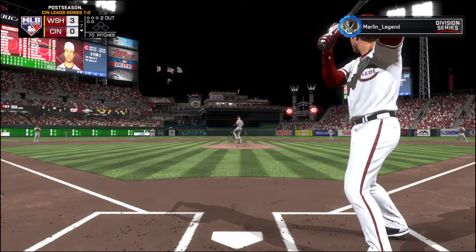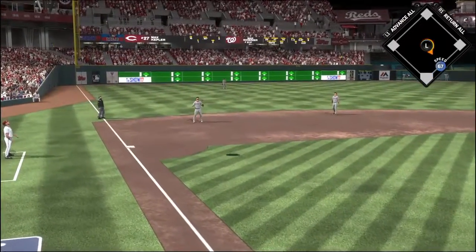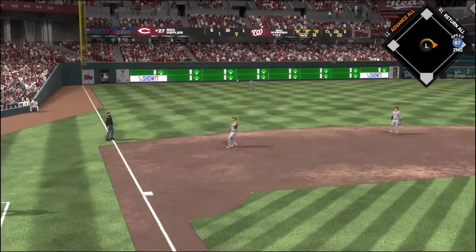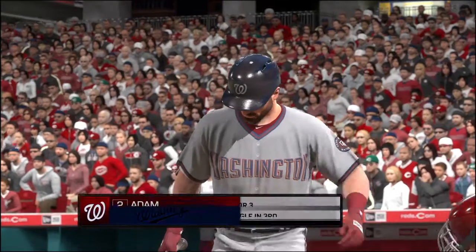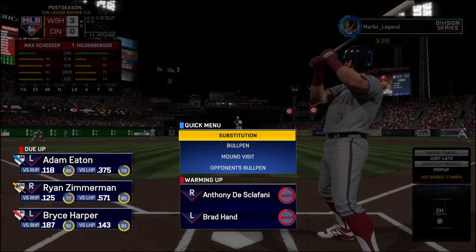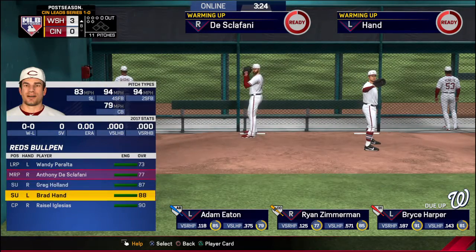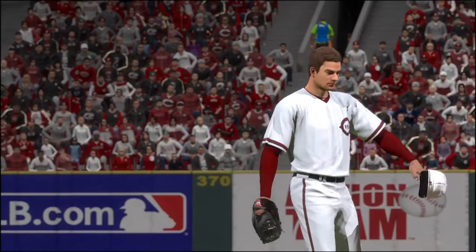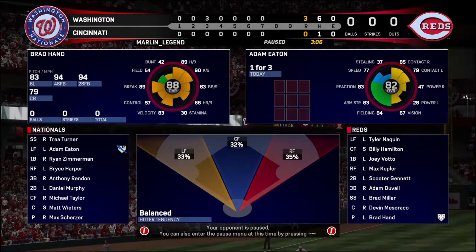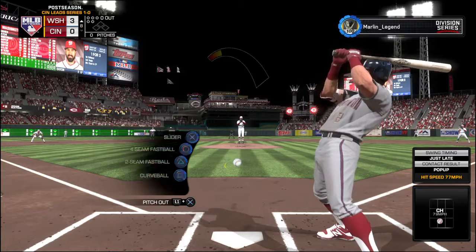Scherzer looks in. Here's the first pitch. Popped high in the air. Rendon is there for it. And that's the third out. Stepping in and ready for another shot, Adam Eaton. He'll have the first crack at it here as we start inning number 8. Brad Hand has been summoned from the bullpen as he'll do so to start the 8th.